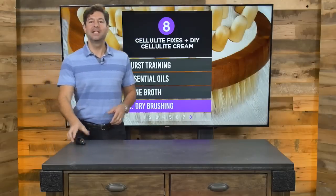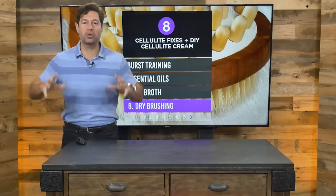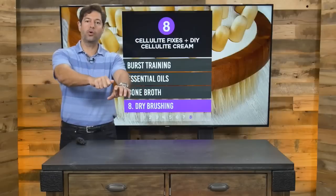And number 8, the 8th cellulite fix. That's not a mushroom you're looking at, that's a dry brush. Well, of course it's a dry brush because there's no liquid on it. Dry skin brushing has been used for thousands of years to help support circulation and lymphatic flow. You want to brush your skin starting at your extremities towards your heart.